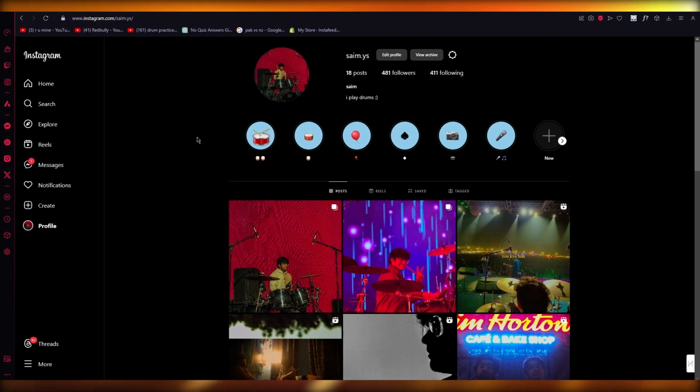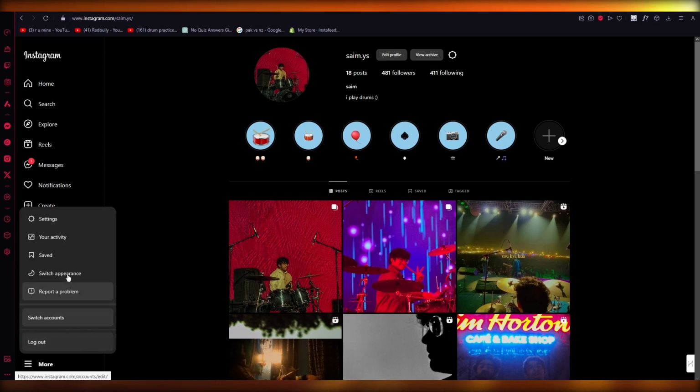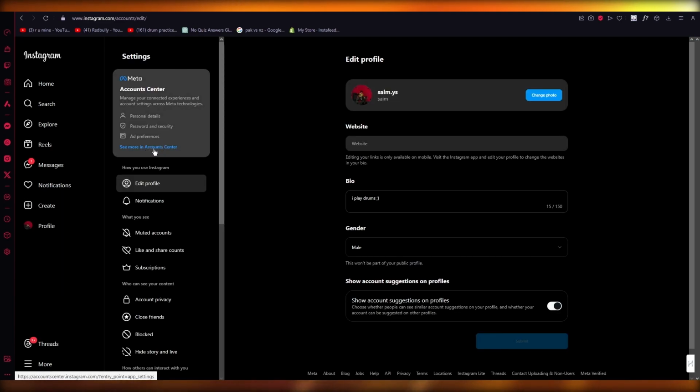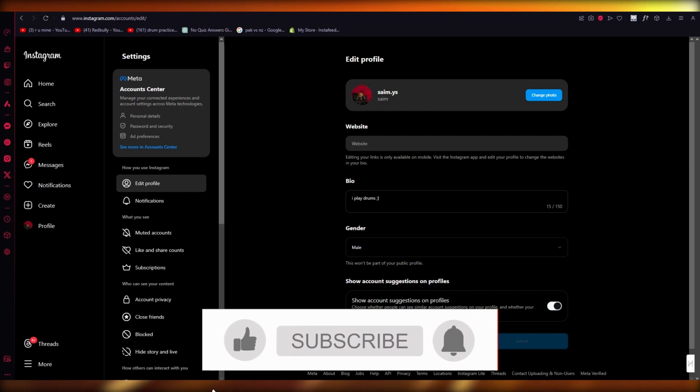And last and final thing is to sign up with the actual Meta Business Center, okay? So you're going to come to More, you're going to click on Settings. And once you do that, you're going to make sure to go into your Accounts Center and make a professional Meta account and start campaigning over there because that will help you tons, okay? So once you do this for yourself, you're pretty much good to go.